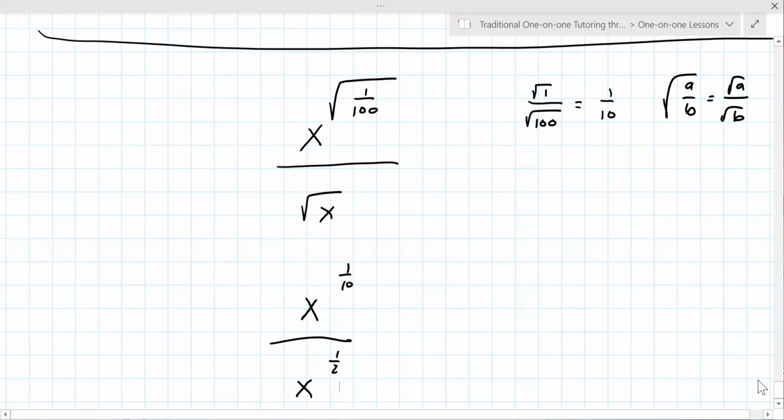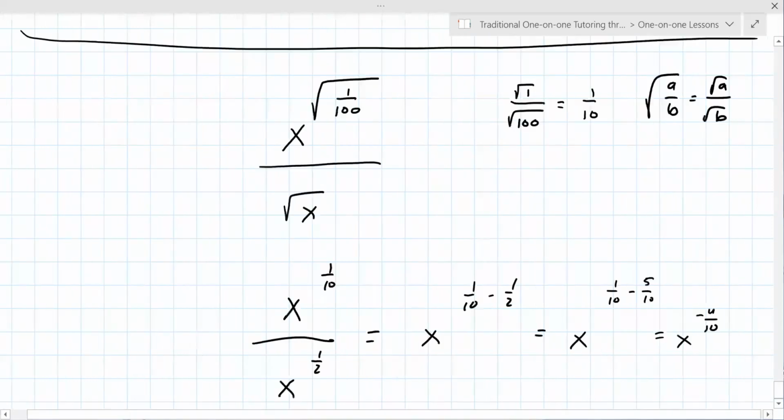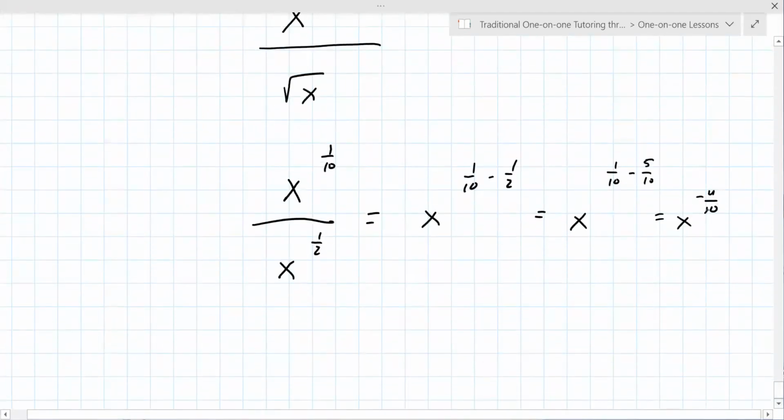So it's all about manipulating these expressions into something that is more familiar to you. So this you do know how to handle. You know to subtract the exponents, 1/10 minus 1/2. So make a common denominator here, becomes 1/10 minus 5 over 10, which is now negative 4 over 10. You can simplify the fraction so that it becomes x to the negative 2/5.